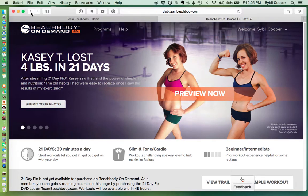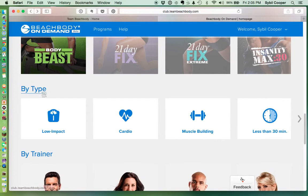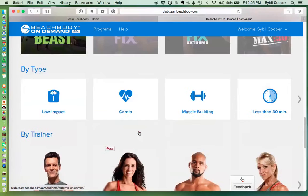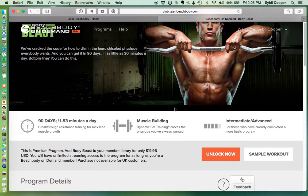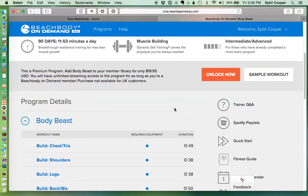I think that's it. You can also sort by type: low impact, cardio, muscle building, or less than 30 minutes by time. You can also sort by trainer. And when the premium content is available to be unlocked, you would purchase those digital-only copies from within Beachbody On Demand. So here you would click on this Unlock Now, and that would take you to a purchase screen.